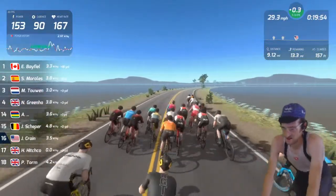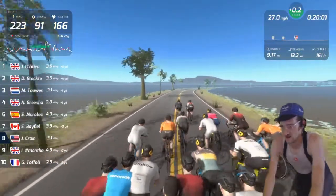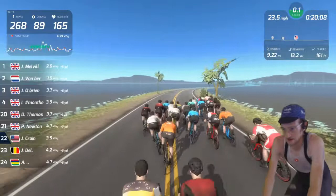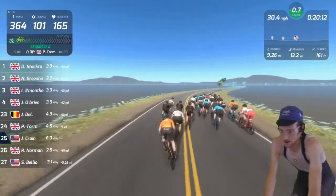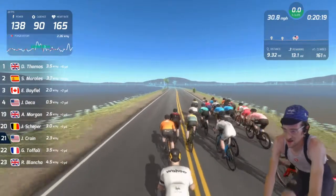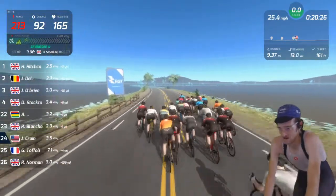This probably would have been a decent time to attack right now. I got a pretty good look at the front, and the field was disorganized and everybody's trying to get on. But we're still pretty early, and I'm honestly hurting pretty hard. I was looking to sprint well tonight too. I had a really good sprint in the first one of these races I did, won it, and I haven't been able to take one since. So I really wanted to try and do a little bit better tonight in the sprint, so maybe race them a little more conservatively. I don't know how well that served me.